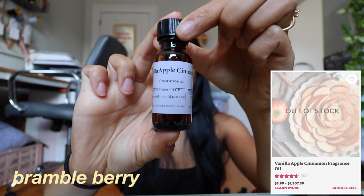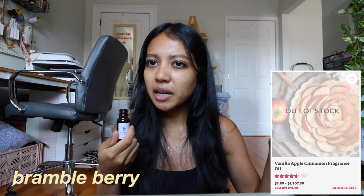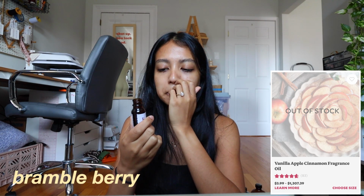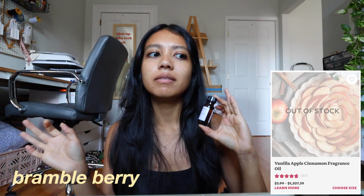Vanilla, apple, cinnamon. Obviously I love it because it's apples. And I do get cinnamon, but I also get the vanilla. This one's more complicated. There's a lot going on, kind of apple scent. I like it. I would almost make it a lotion, not as much a candle.